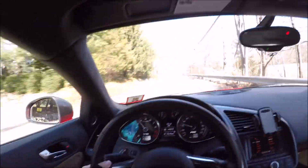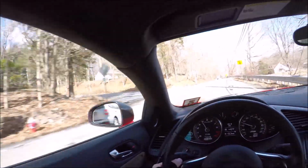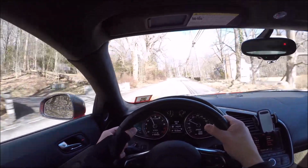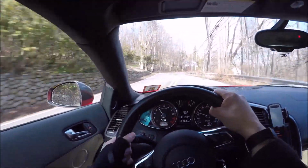All right, the oil temperature finally came up. And I drove this a while, probably 20 minutes before I turned the camera on. So this dry sump, you definitely have to warm up your oil before you start revving it out.